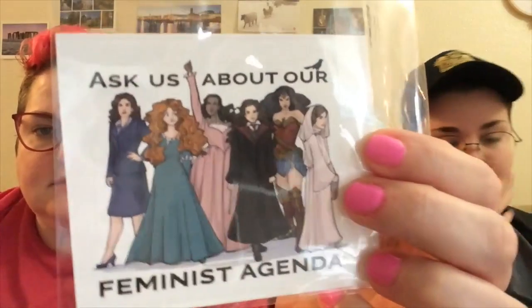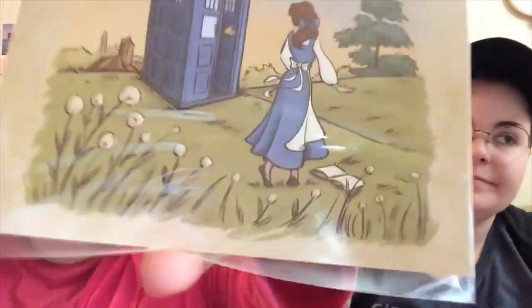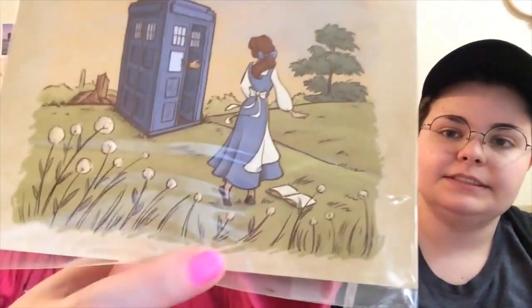And Santa also got Dammy and I both these stickers: ask us about our feminist agenda. Okay, let's see if we can name everybody. There's Leia, Wonder Woman, Hermione, which one of the Schuyler sisters is it? Angelica. And Merida and, no clue. Peggy Carter. Oh, okay. I know who Peggy Carter is. I would not have gotten that from that. And then I also got Belle going into the TARDIS with her book down there.